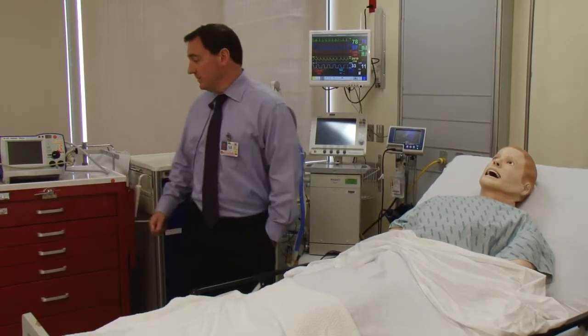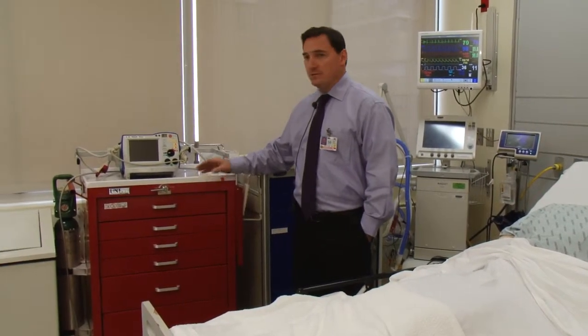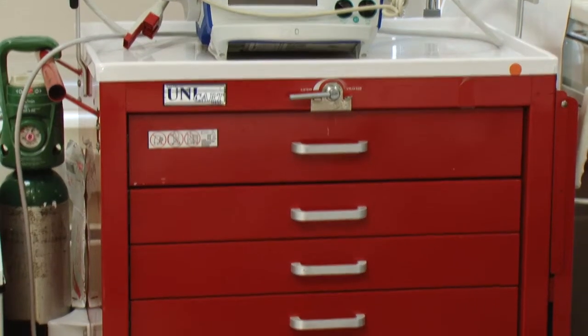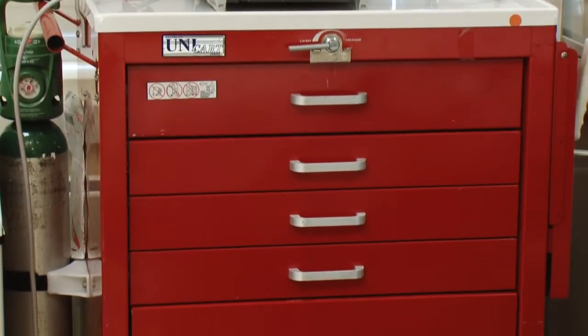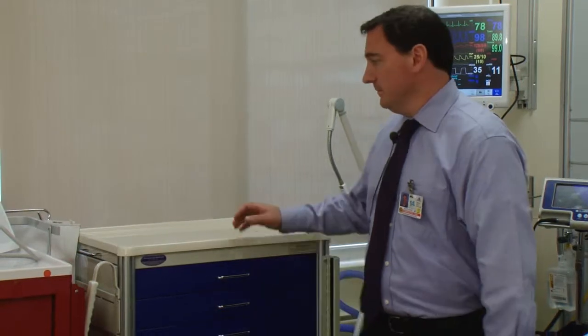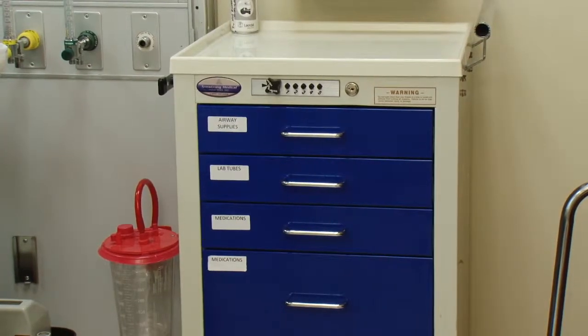Each lab also contains a code card. This code card is identical to each of the code cards found on the floor throughout the hospital. Please access and use the code card exactly as you would in a real medical code. Additionally, each room contains 2 other cards. There is your standard procedure card here, and there's also a supply card.